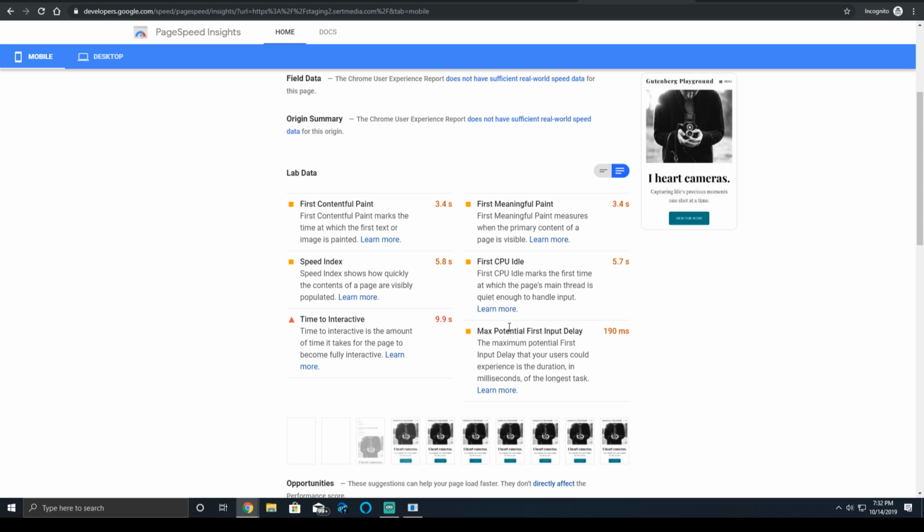And then there's the max potential first input delay, which is going to be how long until the users can tap and interact with the actual content. And they measured it to be about 190 milliseconds, and it was originally 130.